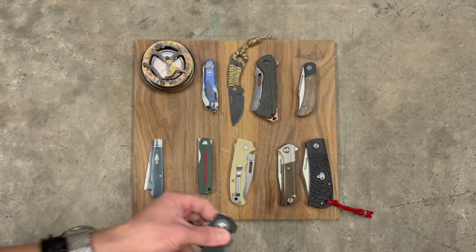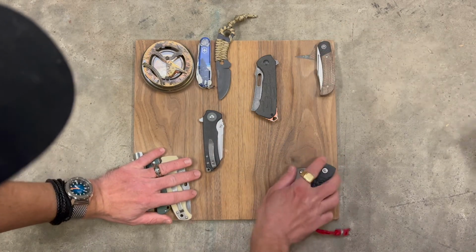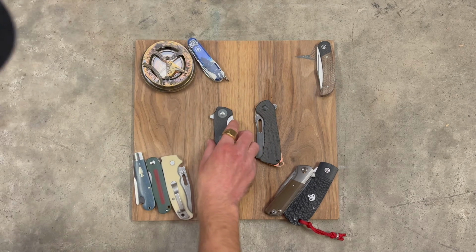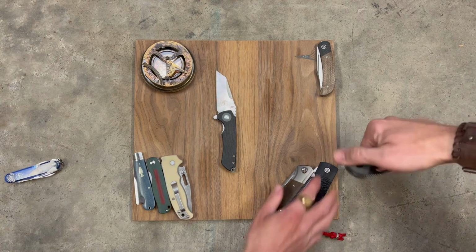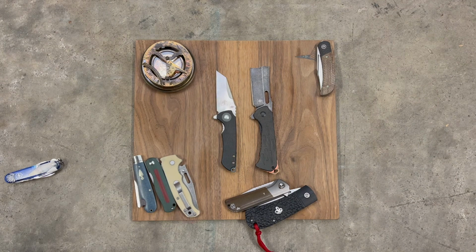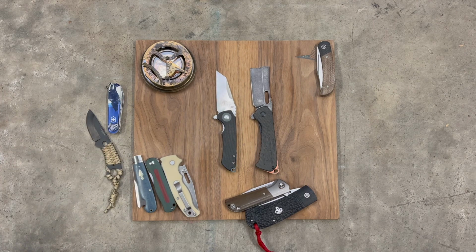I'm gonna highlight our two knives of the year here. Move these guys back. There we go. The Quatch and the Critical Mini. Kizer, way to go, y'all. Really came with it this year. And anyways, that's our knives of the year, guys.